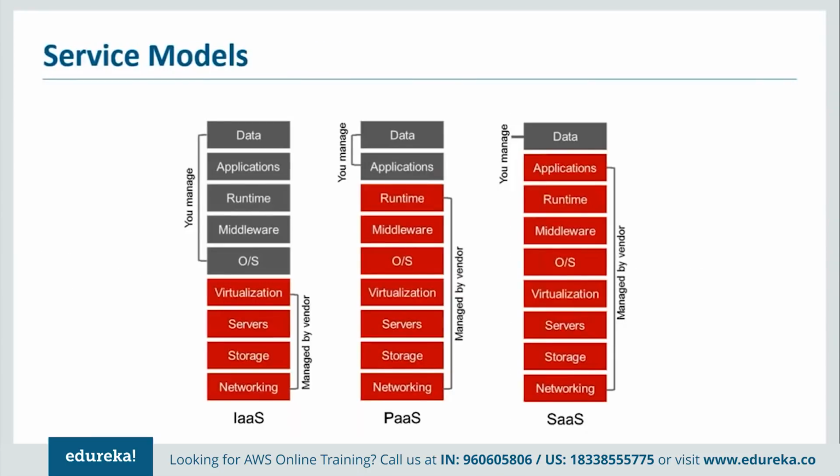Now, this is the architecture that gives you a clear depiction of what happens as far as these service models are concerned. Now, you have something called your SaaS. Here, as you see, all you're doing is consuming your data, or using it. Everything else is managed by your vendor, that is your applications, runtime, middleware, OS, virtualization, servers, networking, everything. As far as your PaaS is concerned, your data and applications are taken care of by you. That is, you can build your own applications, using the existing platform that is provided to you. And finally, you have your IaaS.